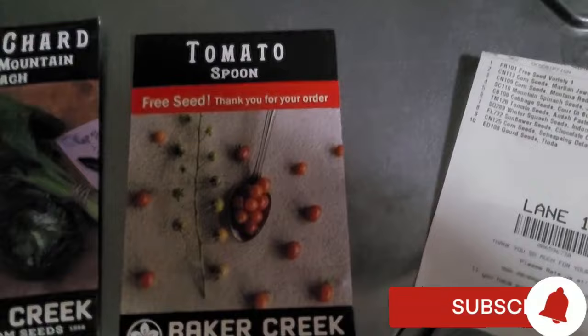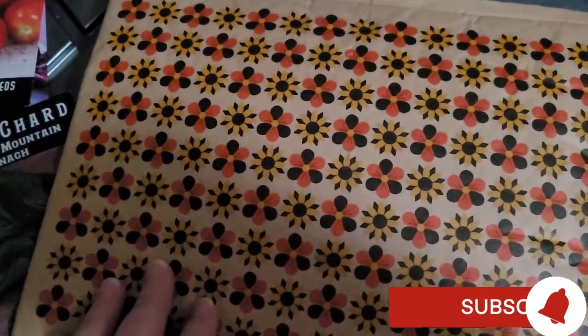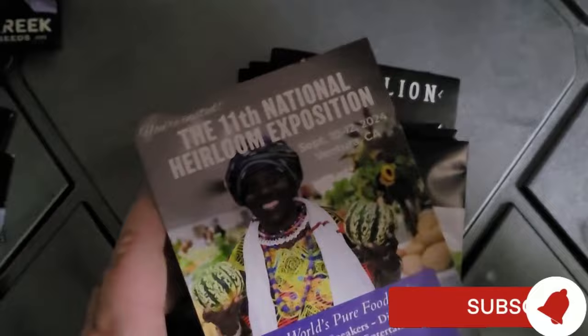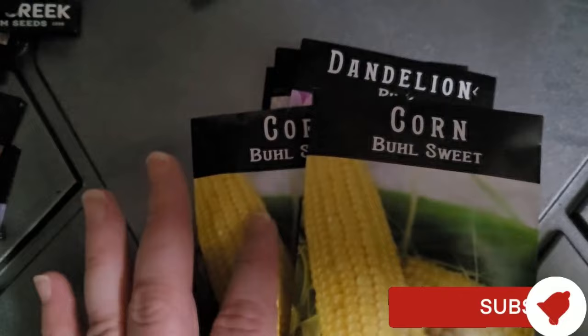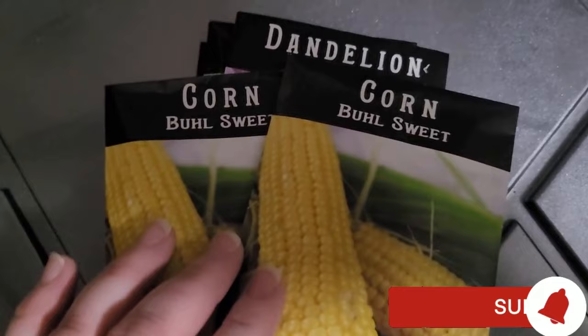And yes, we do have another order, because guess what? I thought that deal was too good, and I was like, oh, I need to keep looking. Is there anything else that I might miss? And then I can get those free seeds because it's such a good deal. So let's rip this open and see what else I got. Yes, they are teasing me about the expo again. Okay, I still want to go. I bought some more of the Buhle Sweet Corn. I had already ordered some of these a couple days earlier, but you need to really have a big block of corn, and these sound so good.